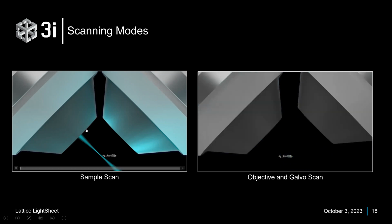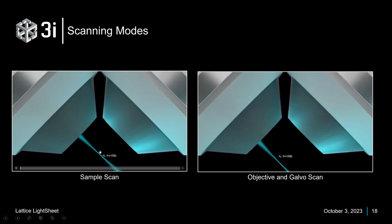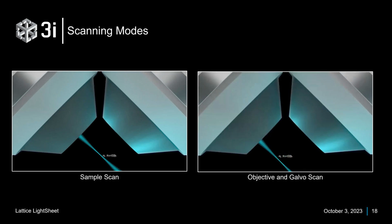But as you'll see on the system tour, this requires an additional processing step because you are acquiring the data at an angle relative to the detection path. So you have to do something called de-skewing. Easy to do. Slidebook makes it like a big one or two buttons depending on your sample, but it does add a little bit of time. So there's a little bit on that on the post-processing side. Kind of pick what you need.